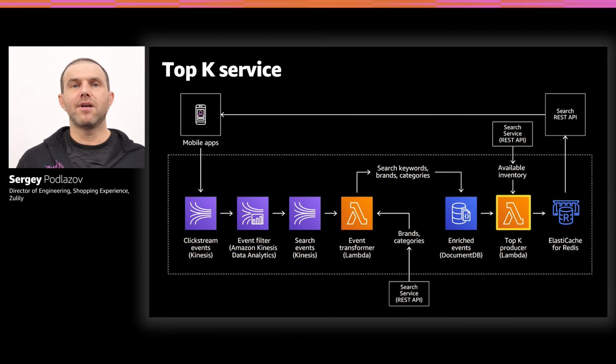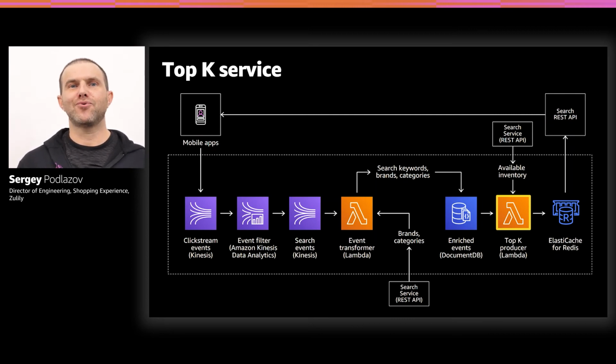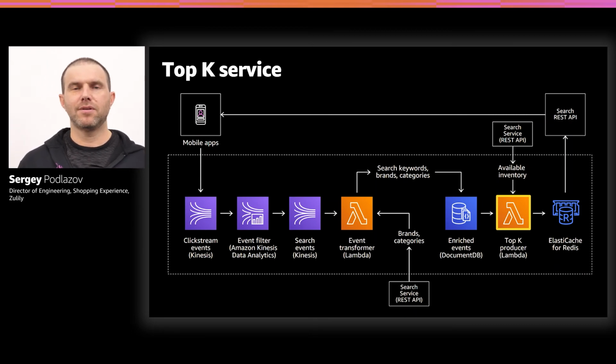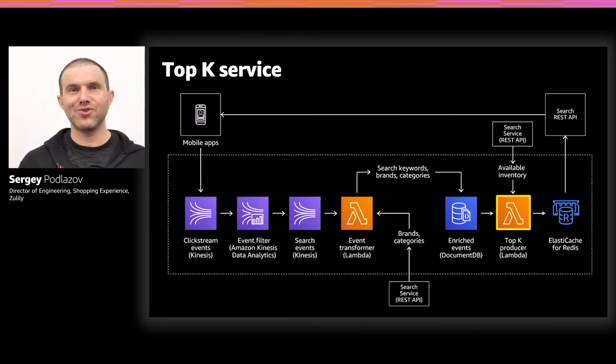It grabs all of the top search keywords, brands, and categories for the last X hours, and then it performs the inventory check. It needs to ensure, by making a call to an API, that we have those products in stock. And when we make a suggestion to a customer, we can fulfill our obligation, we can fulfill her order.